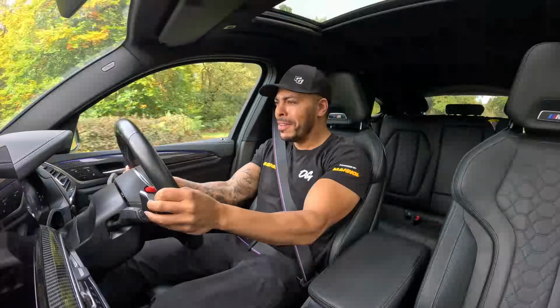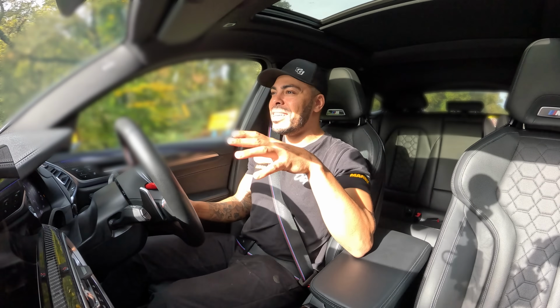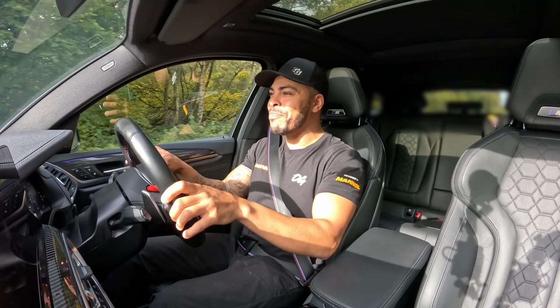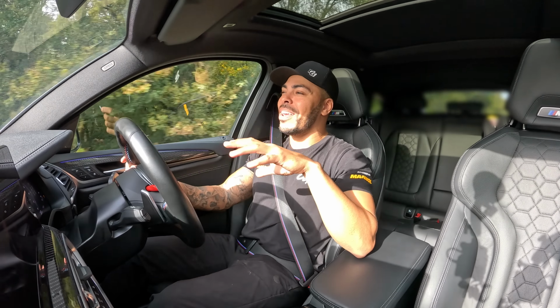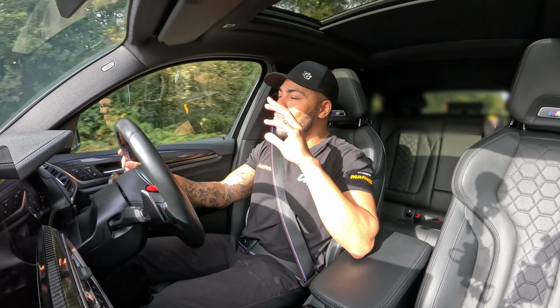But it definitely masks its weight, and it does it really well, even under braking. The car doesn't feel heavy. Usually big cars feel a bit boaty under braking. You can feel the car pushing you along, if that makes sense. Whereas this, the car stays steady. When cornering, it doesn't roll. It just doesn't feel floaty. Whatever they've done in the M division to this car, I take my hat off to them.